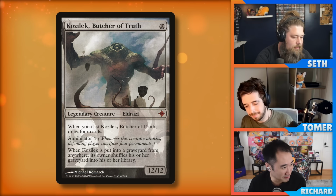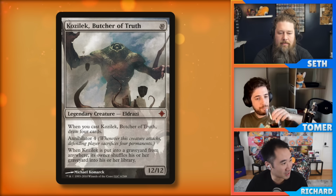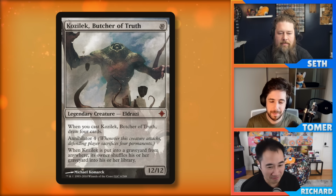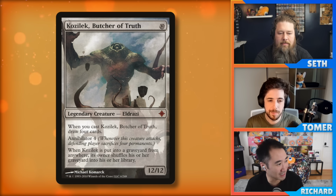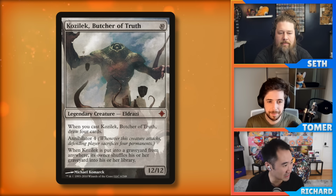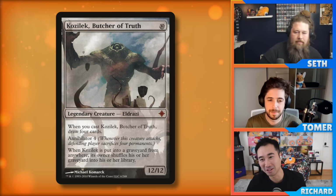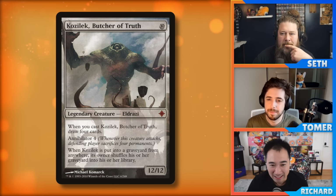It's a 12/12. When you cast the spell, draw 4 cards. And then, of course, the signature ability in Eldrazi is Annihilator. So when this creature attacks, defending player sacrifices 4 permanents. Annihilator 4 was Kozilek. And then when Kozilek is put into the graveyard from anywhere, the owner shuffles their graveyard into the library. Prevent reanimation strategies, or at least attempting to.